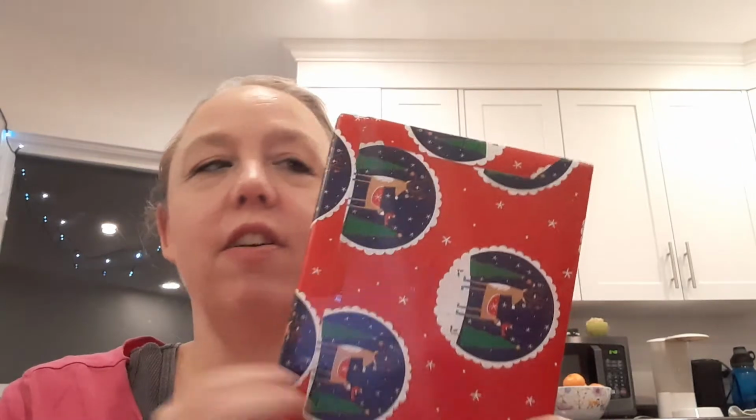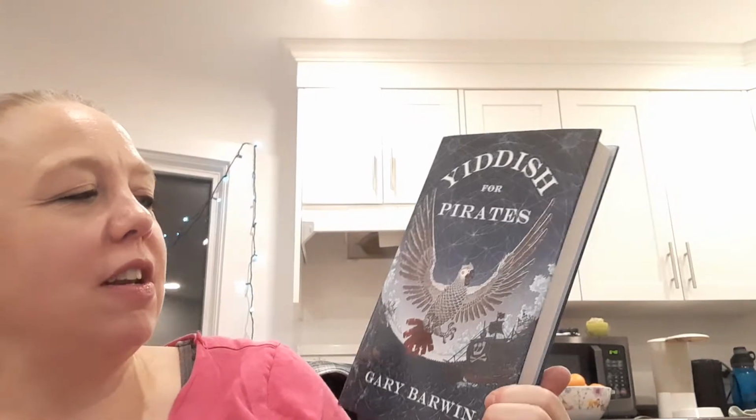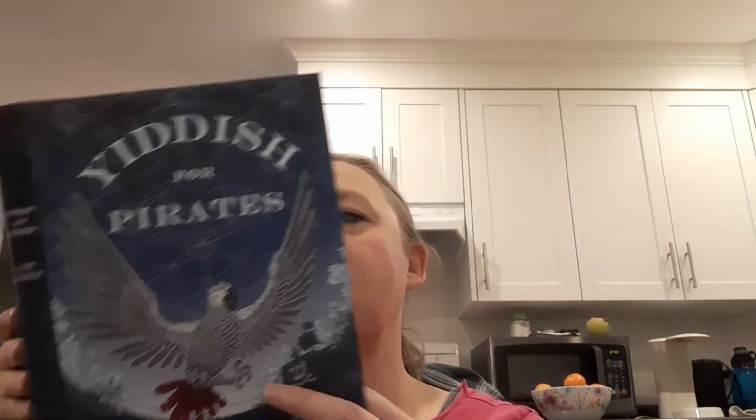Oh, we have a hardcover. I don't have lots of hardcovers, which is good because I find the hardcovers hard on the hands. So, what was this? Oh! I forgot I got this. Yiddish for Pirates by Gary Barwin. This was up for, I think, the Giller one year, or Canada Reads, one of the Canadian prizes. And I don't know, it might be YA.